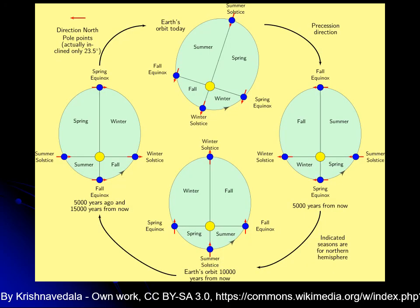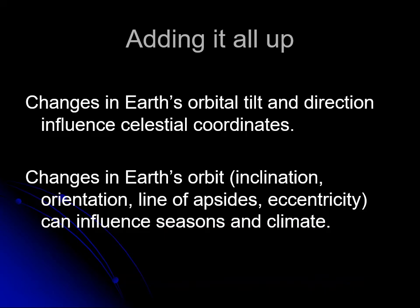So you put all this together, and what this does is change how sunlight hits Earth, and that's going to affect the climate. So putting this together, when you change the tilt of the Earth, or the direction of the tilt of the Earth, those two things will influence your celestial coordinates. That will mean your right ascension and declination change a little bit. But the other thing that happens is that the inclination, that's the tilt, the orientation, the direction it's pointing, the line of apsides, the eccentricity, how elliptical it is, all of these things affect the climate and the seasons.